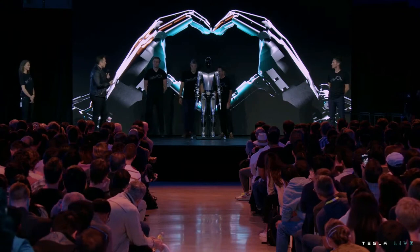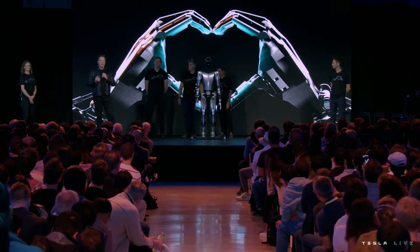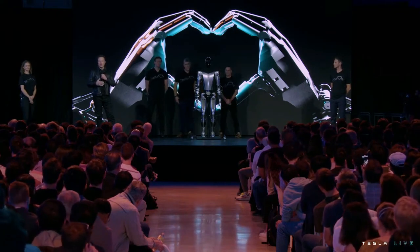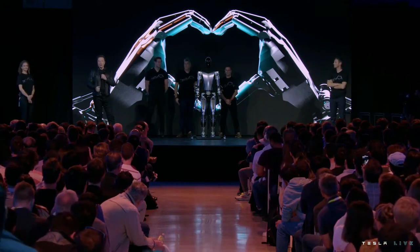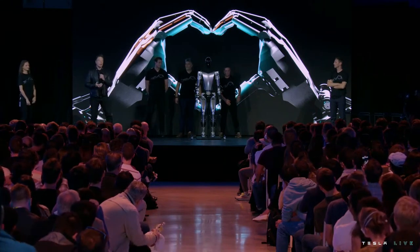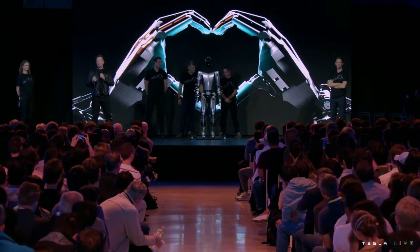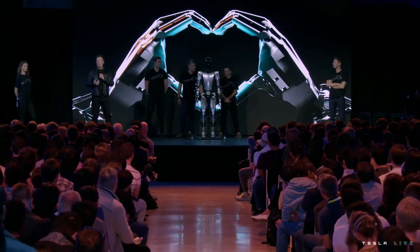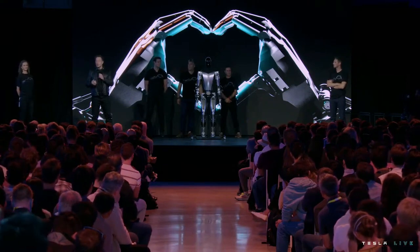And we've also designed it using the same discipline that we use in designing the car, which is to design it for manufacturing such that it's possible to make the robot in high volume at low cost with high reliability. So that's incredibly important. You've all seen very impressive humanoid robot demonstrations, and that's great, but what are they missing? They're missing a brain. They don't have the intelligence to navigate the world by themselves. And they're also very expensive and made in low volume.